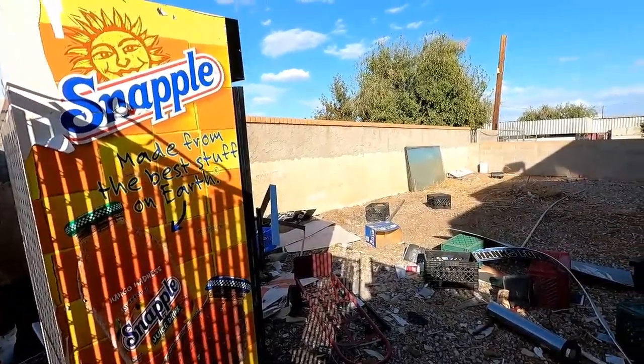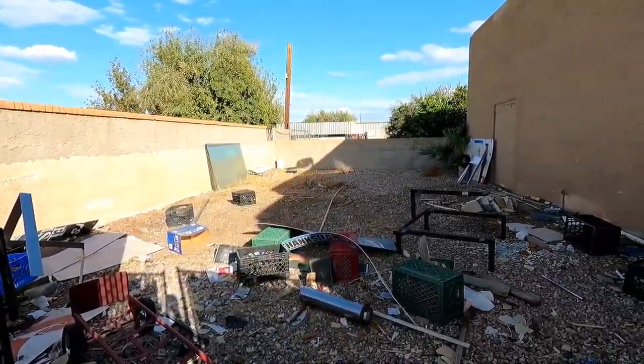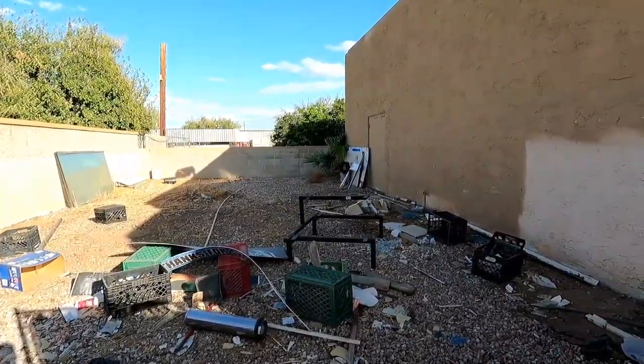There's a Snapple case. And that is a giant mess. I've seen worse, though.